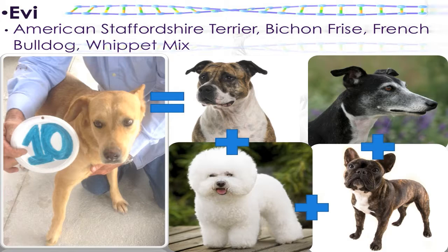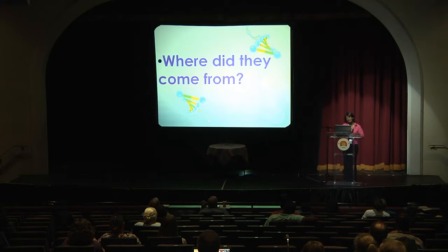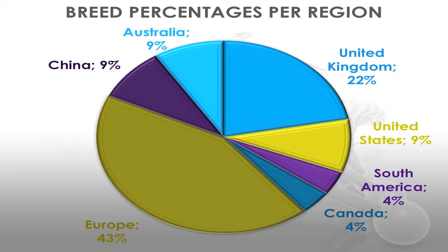After seeing these pictures, I really got interested as to where these breeds actually originated from, especially given our history as the Bahamas, as well as our geographical location. It's interesting to think about where these breeds actually came from. And from my research, I found that Europe had the highest percentage of all 23 breeds, the lowest being South America and Canada, respectively.